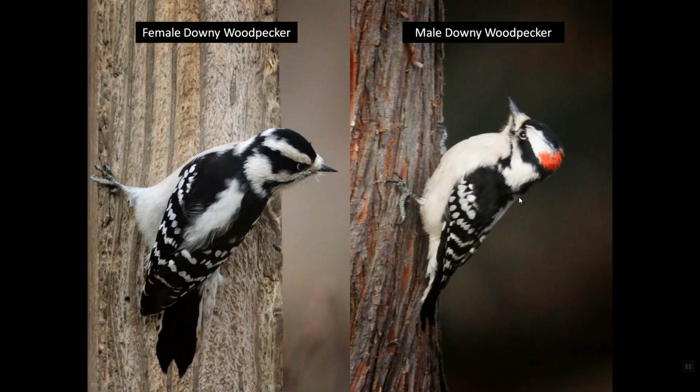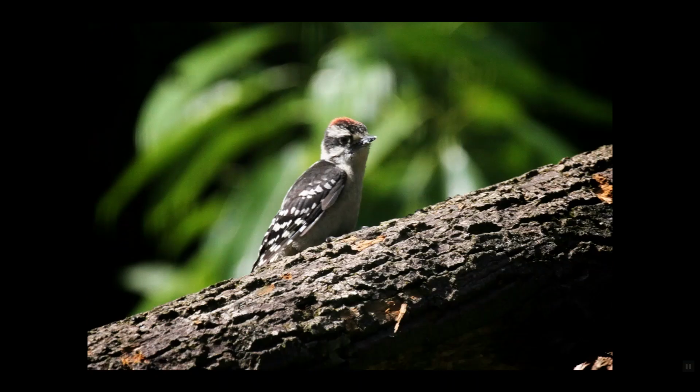The sexes are easily told apart. As you might guess, the male is the flashier of the two, so he has the red spot on the back of his head. The female does not. Otherwise, they look very much alike.